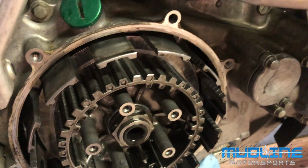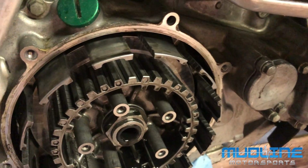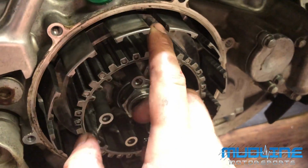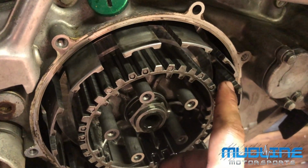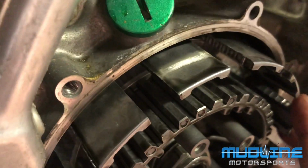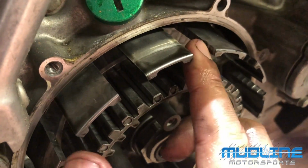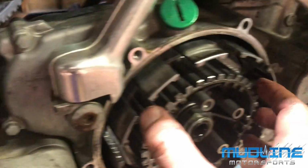So as they start to wear, there's going to be more play, and when there is more play, you're going to have more kind of slap. So every time you're in and out of the clutch, these right here are just making a divot right into these fingers, okay? So you can really see it on that one, how bad they are. So, do we replace the clutch basket? It is a good idea to.